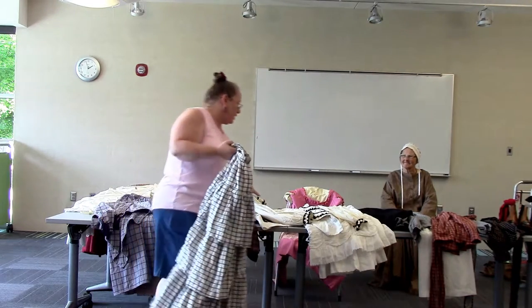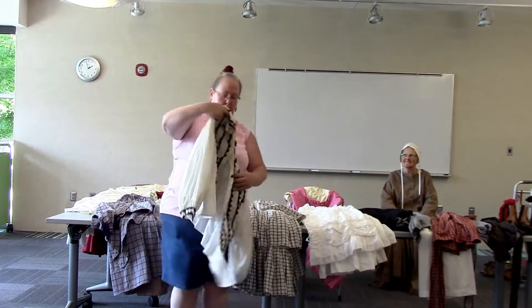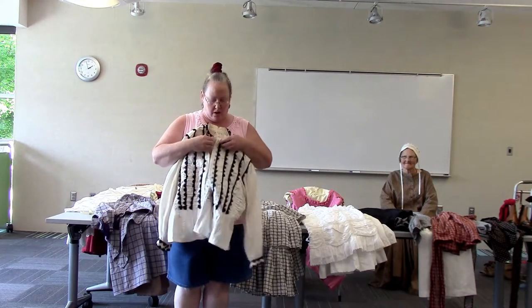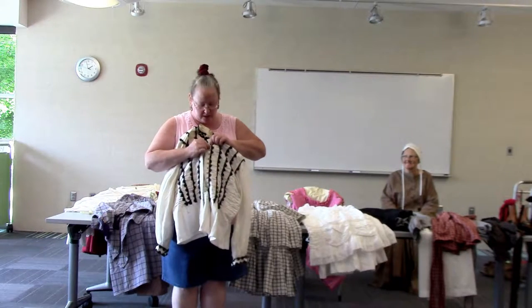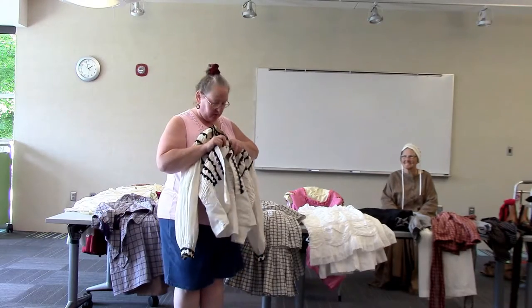Their bodices changed a little bit, their tops changed a little bit. These few through here are a little bit more fancier. If you were maybe a little more affluent, you might have something like this. If you lived out east, you might have something like this. It's all snaps, there's no buttons.